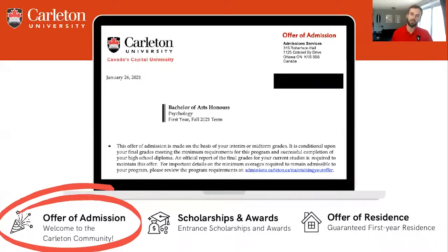So using the example on the screen here, you can see that this particular student has been admitted to the Bachelor of Arts Honors with a major in psychology. They are entering their first year, and they are doing so in the fall term of 2021. This is really important, as you obviously want to make sure that the program you've been admitted to is the one you've applied to. And if it's slightly different, this will be explained and further outlined in the application package. And again, if you have any questions, you can reach out to us.